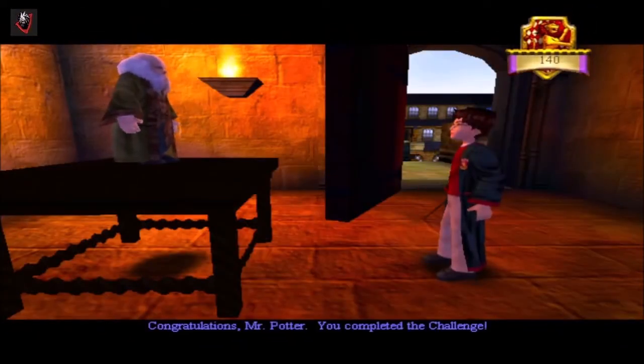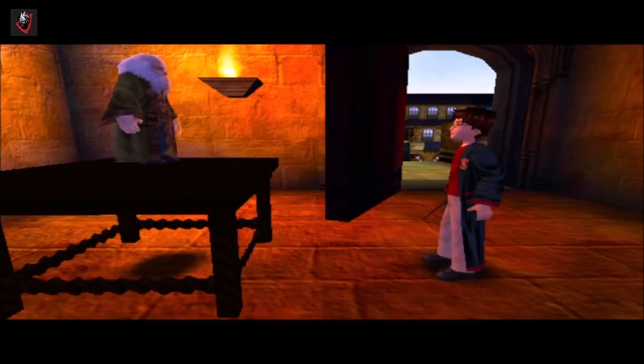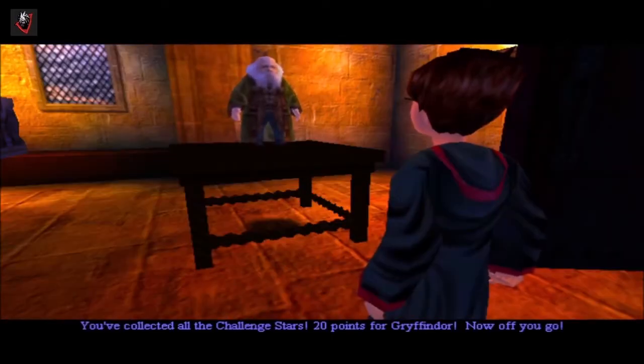Congratulations, Mr. Potter. You completed the challenge. You've collected all the challenge stars. 20 points for Gryffindor. Now, off you go.